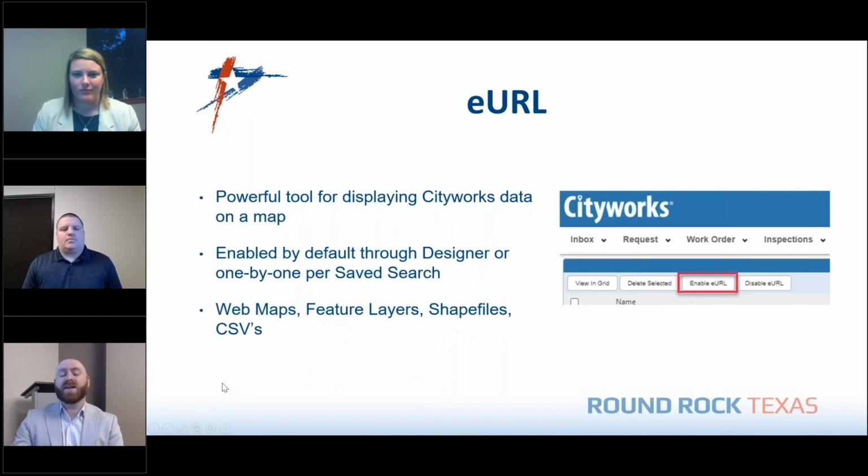Another thing that we're very excited to talk about today is EURL. If you hadn't heard of EURL, I'm very excited to introduce it to you. EURL is a really powerful tool that displays all of your Cityworks data in a map. It's really easy to enable. You can either do this for all of your saved searches in Cityworks, or you can enable it one by one for individual searches. The power of this is once you create a saved search, it turns that saved search into a web map, a feature layer, shapefile, or CSV, whatever you prefer to consume that content as.